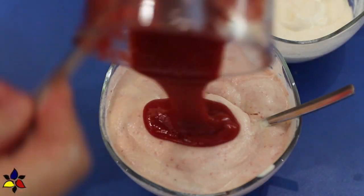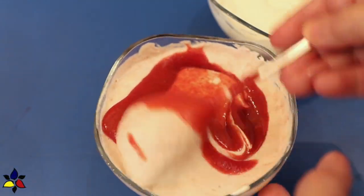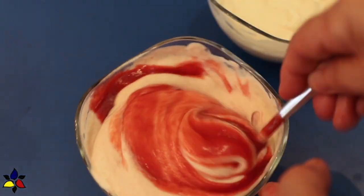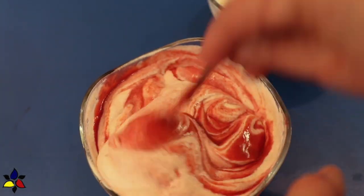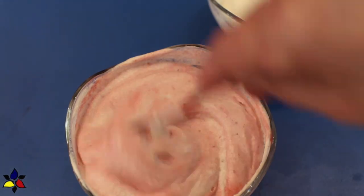I first added the 1/3 syrup, but if you want a stronger raspberry taste and a deeper pink color, just add more of the strained syrup, like I'm doing here. For this version, in total, I ended up using the entire ½ cup of the strained syrup.